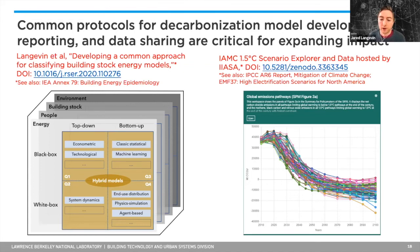On the right-hand side, we have a web platform that's managed by the International Institute for Applied Systems Analysis, and that was used to collect data for the IPCC's 1.5 degrees Celsius report that I alluded to earlier, and more recently for the 6th assessment report from the IPCC, which includes results on buildings. So researchers can contribute their data to this platform via a standard reporting template in Excel, and that includes a common set of variable definitions and model metadata fields, and that just makes it much easier to collect the kind of ensemble of results you see here on the right, even across a wide variety of modeling efforts. And in turn, that provides a much more robust understanding of where we can go with our emissions reductions pathways.